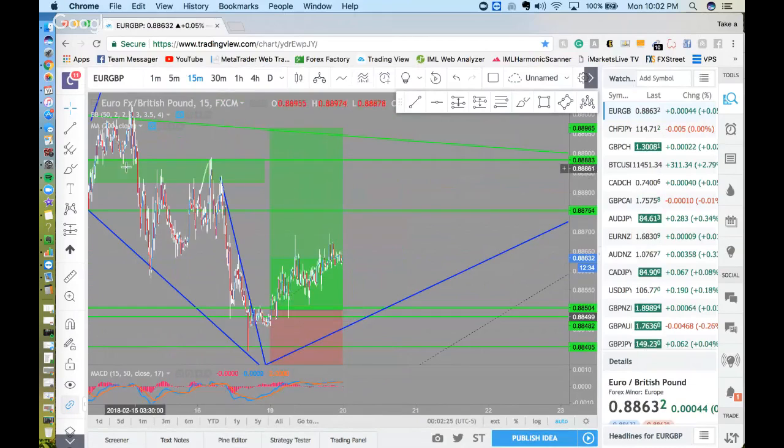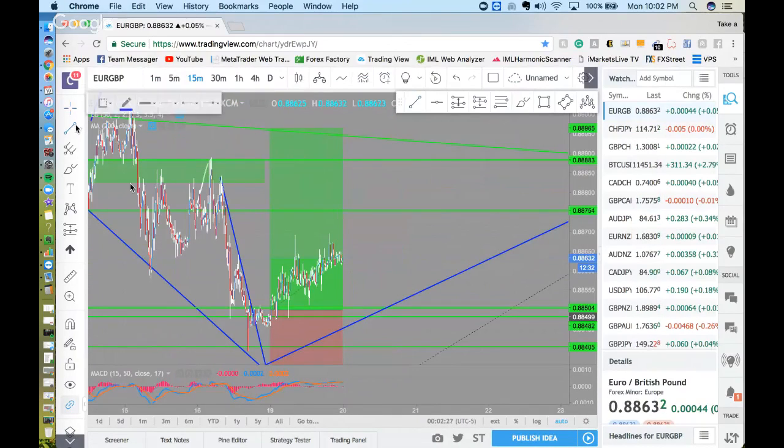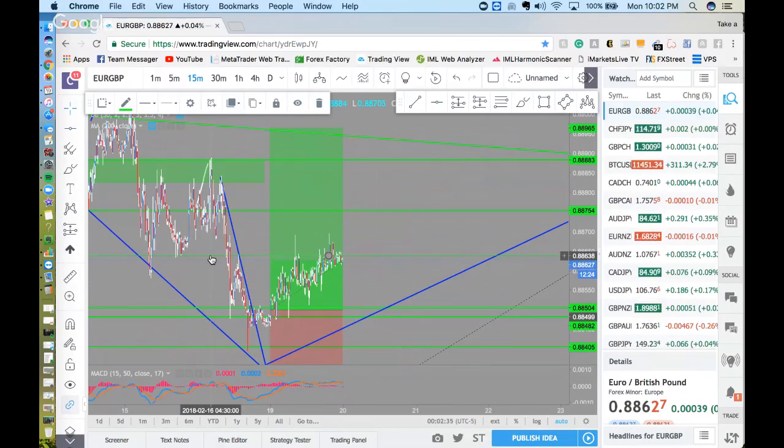Been riding this thing all day. It hasn't done nothing. It hasn't done nothing at all. The next layer, though, that I'm looking for on this bad boy is right here. Let me bold this up for everybody to see right here.